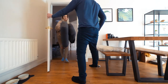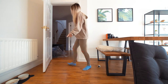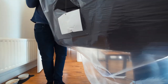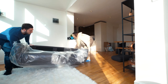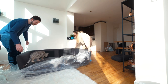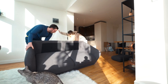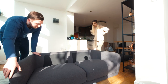So this sofa is from John Lewis, and the rug was from a place called Maison Du Monde, I think. It's like a French website. Right, how are we going to get this in? No, that's fine. So the legs, he says, are in the back, underneath, in a zip.